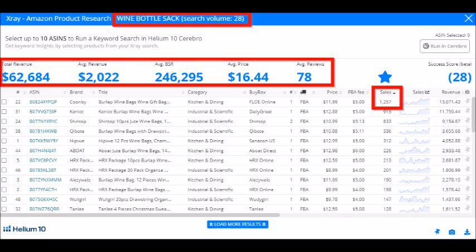I also hovered my mouse on each ASIN hyperlink on the X-Ray's results and deleted any ASINs that weren't relevant to the search term, such as wine protector bags and wine stoppers. There was also a wine rack included in these results, which were all on this results page for the search term wine bottle sack. After modifying the results, I see $62,684 as the total revenue, with an average BSR of 246,295. This tells me that the demand isn't great, and I probably would pass on this product, but let's look at some other data to make sure.